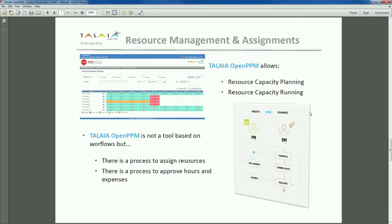So there are a couple of processes we have. Either, for example, the project manager requests a resource and automatically the resource is approved, or we have the project manager going through the resource manager, requiring this person, and the resource manager gets the request and decides based upon resource capacity planning which person to approve, or which other person he may assign to this activity if the one that is required is not available or he considers that's not the right person. So you've got a process here that is configurable for you to use.